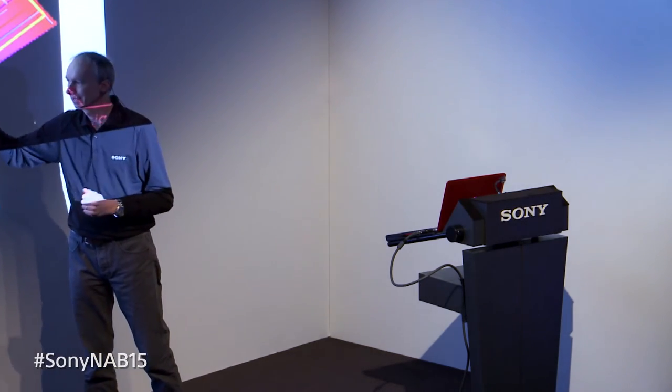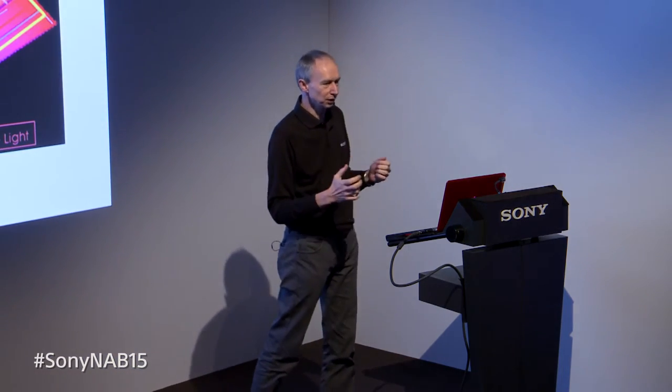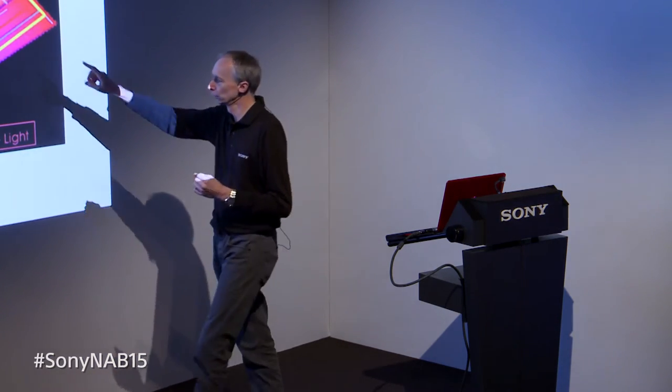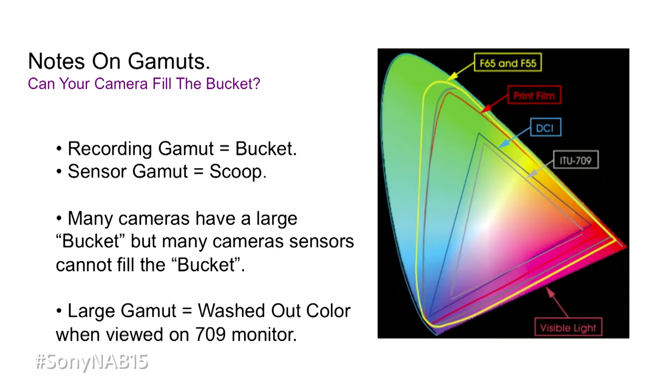Doesn't mean you won't get good image quality, but it does mean that you're not getting what the F55 can deliver. And a general note, when you're looking at cameras on a monitor, because the monitor more than likely is going to be 709 based, if you show a large gamut on a conventional monitor, the pictures will look flat and washed out. That is to be expected. So don't be surprised when you look at a very large gamut camera to see what looks like washed out pictures. That's because the camera's gamut is incompatible with the display gamut. So you just need to be aware of that.